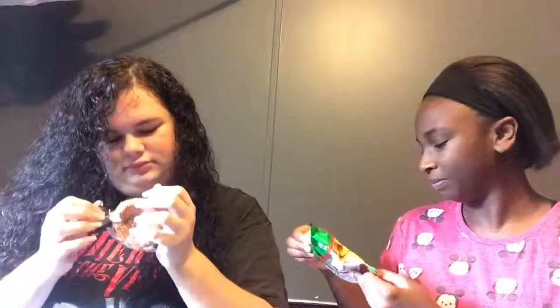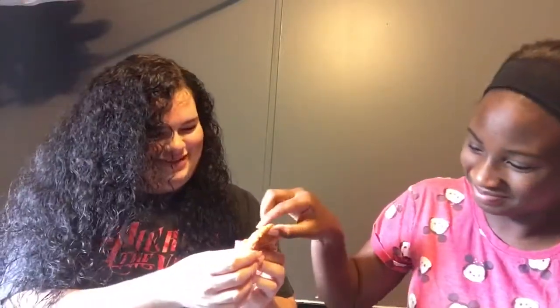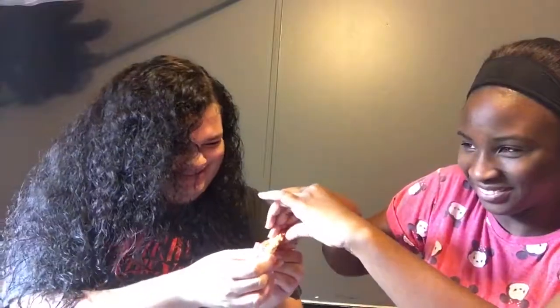What is that? This looks like hash browns. Oh, smell it. It smells like soy sauce. Here, take a piece. Oh man. It smells like fried rice and soy sauce. Oh my gosh. I don't like that. Oh, it's like a rice cake, kind of.